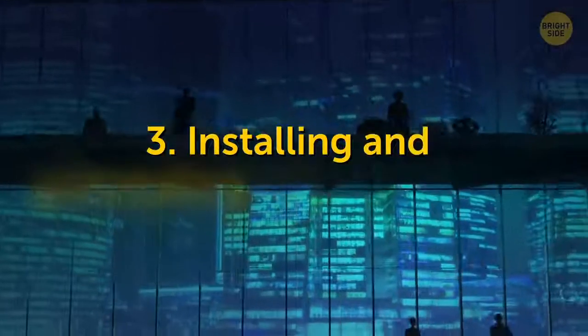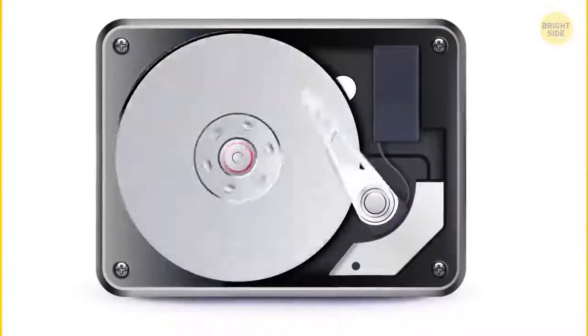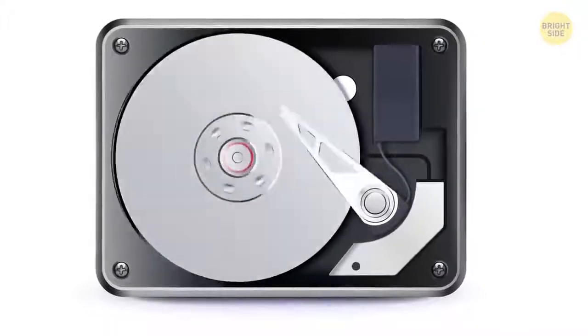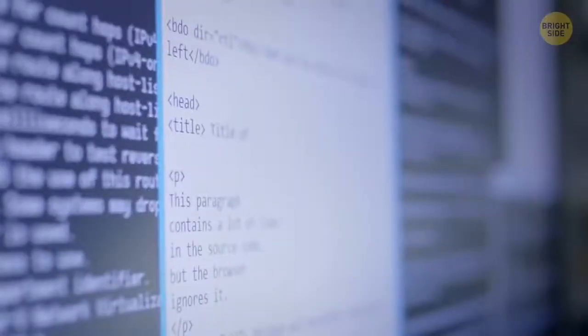3. Installing and uninstalling lots of programs. When you install and uninstall tons of programs, they take up different spaces on your disk. This is called disk fragmentation, and it slows down the work of your software. You can use a disk defragmenter to solve this problem, and if your disk is full but you don't think you have too many programs installed, try using some tools to delete rarely used and temporary files.